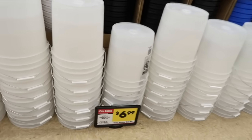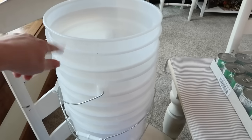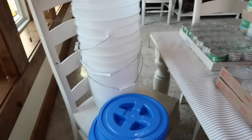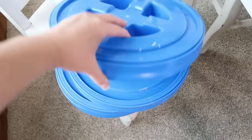I grabbed more of these food grade buckets. I have some that I grabbed probably about a month and a half ago, but I needed more, and you'll see why in just a minute. So I grabbed 4 with 4 of the twist lids.